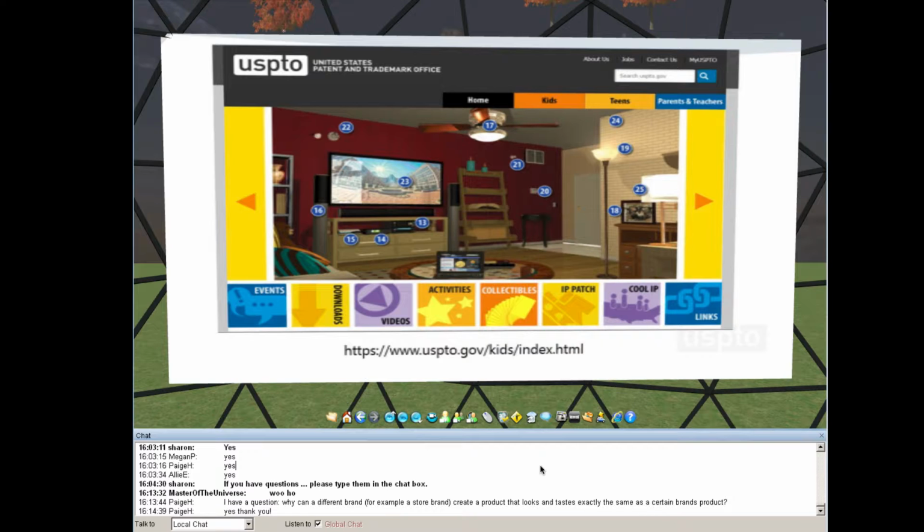There's our website. If you want to play that game on your own, on your computer, you can go to uspto.gov/kids, and you'll find games similar to the one I just showed you. Next slide. Yay. All right, we're done. I hope you basically know all the types of IP available to you now after you create your next invention. Thank you.